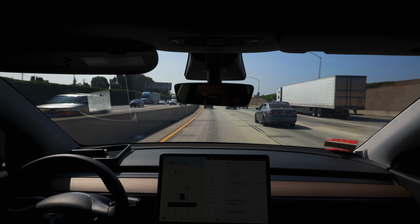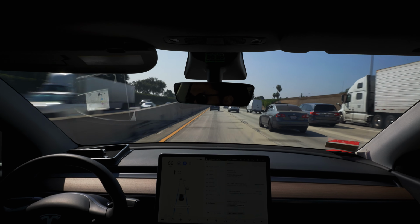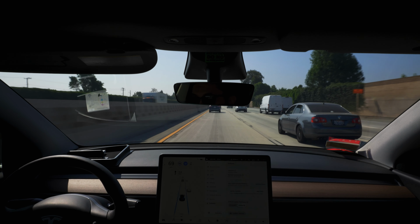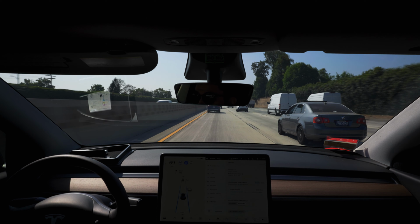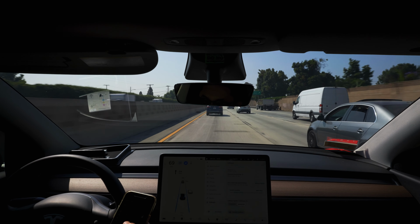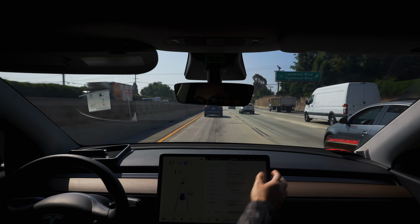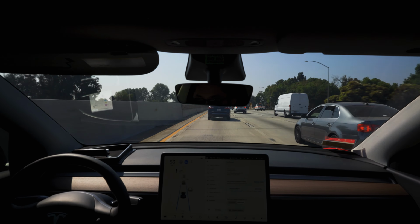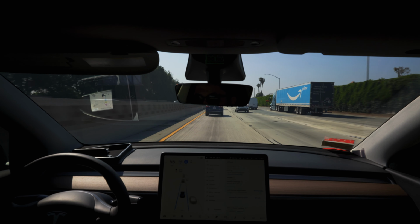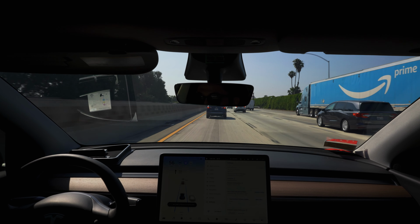And of course, right as I mentioned that I have the newest update, there is another update that just came down. It looks like it's 2021.4.18.2. So I'm going to throw on my hotspot and try to download it on the way down so we can install it when we get down there. All right, so I just connected my Tesla to the hotspot, and it's downloading the software update right now.